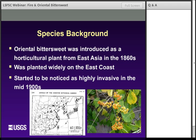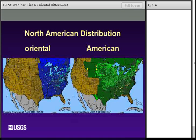But the other problem is that it's very, very similar in appearance to the native American bittersweet, and when I had done research at the University of Connecticut, we often found in the herbarium folders Oriental bittersweet misfiled in American bittersweet folders. So that was definitely a problem for this plant.